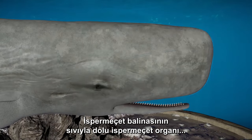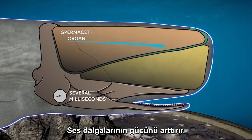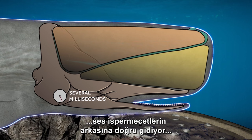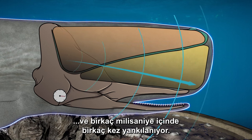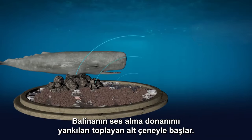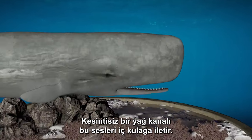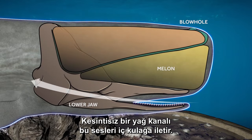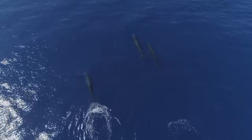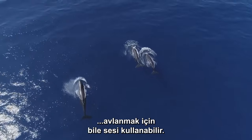The sperm whale's fluid-filled spermaceti organ acts like a megaphone, enhancing the power of sound waves. When the whale produces a click just below the blowhole, the sound travels to the back of the spermaceti and reverberates several times in a matter of milliseconds. The whale's sound-receiving gear starts with its lower jaw, which picks up echoes. A continuous fat-filled canal transmits those sounds to the inner ear. These special forces sperm whales might even use sound for hunting.